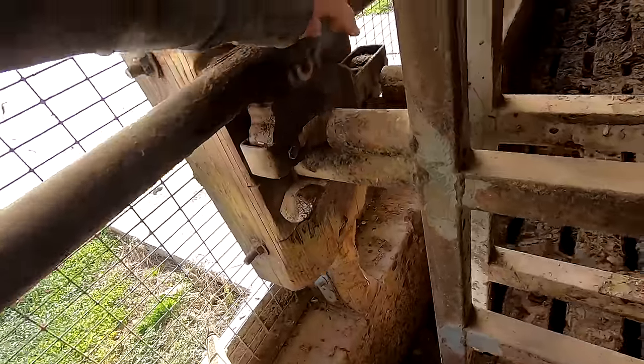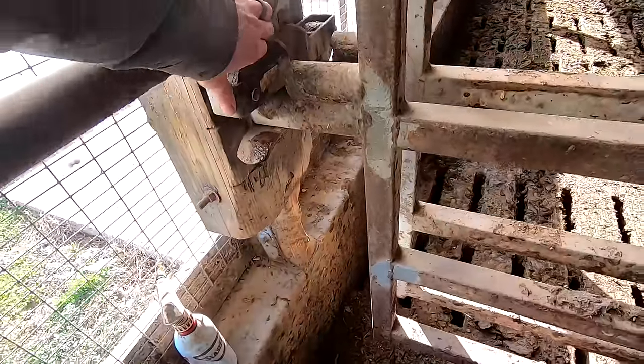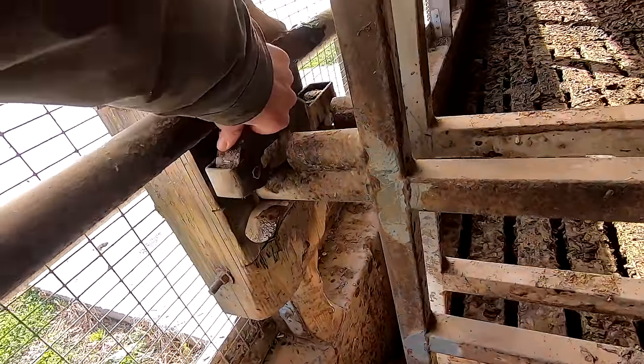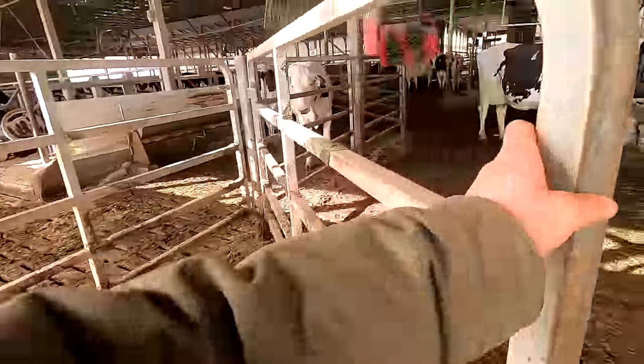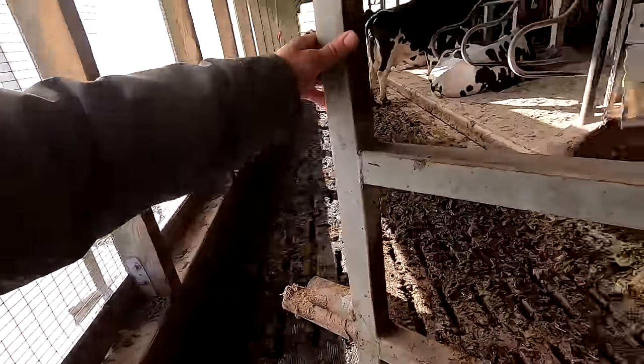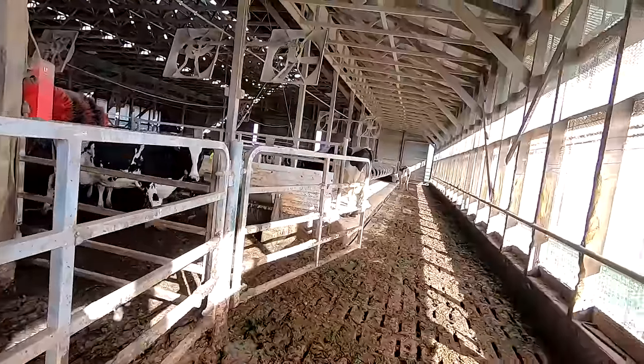Well, that side's loose. It's good. This one here is not as easy. I got it loose enough to work now. Tomorrow morning when I go to bed, I'll just open this way. This other gate goes this way. And we can drive straight through.